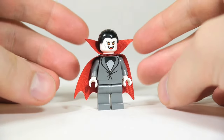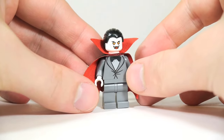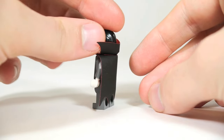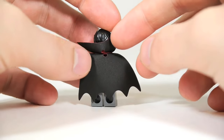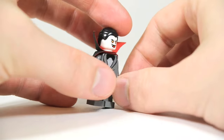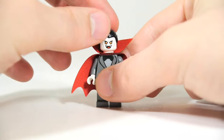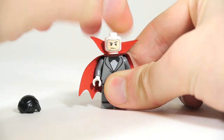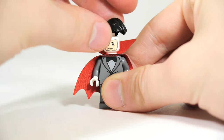Here's a look at the vampire. Just a great classic vampire look. The cape is red on this side and black on this side. Again, it's a two-part cape, so it's got that pointy collar. Just looks like a great classic vampire, but of course, it is really this person.